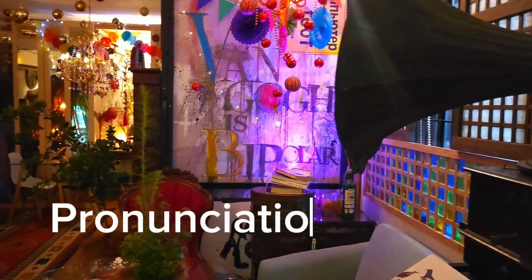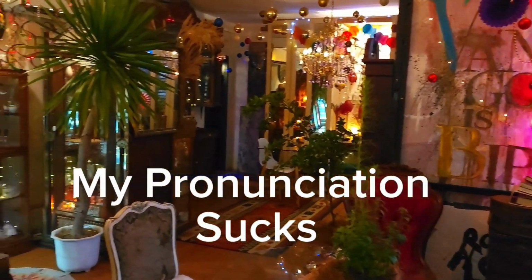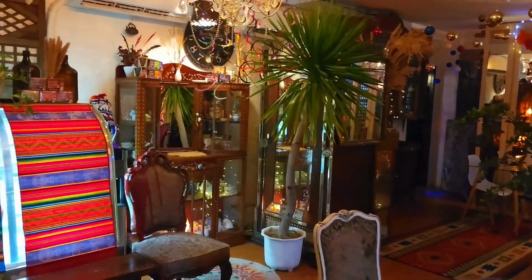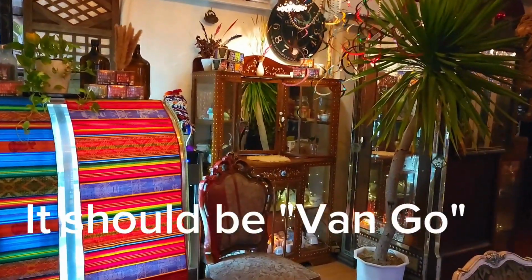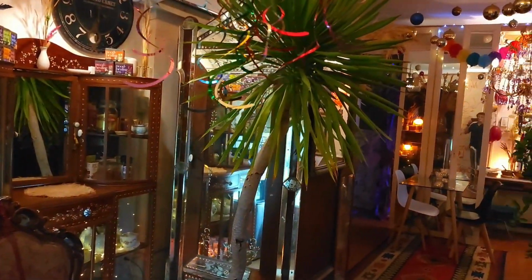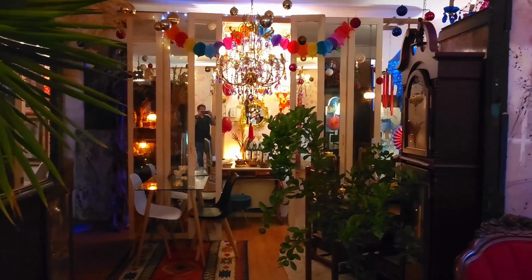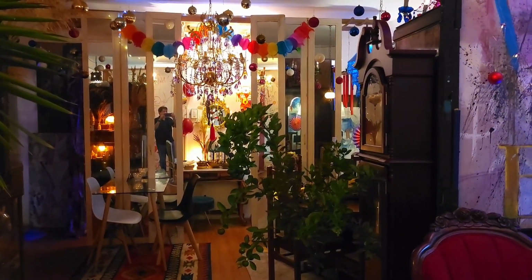This is Van Gogh is Bipolar. It's probably ranked as one of the most unique restaurants in the world and certainly in Metro Manila. When you come to Van Gogh is Bipolar, you enter a world which is totally different from the world we live in. It's like a world of magic and charm. And luckily, we have something interesting in store.